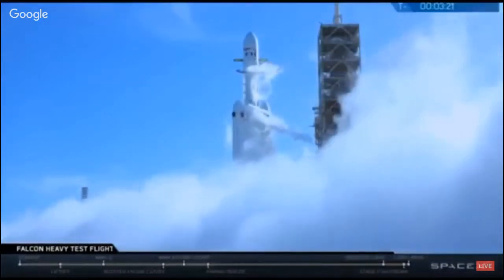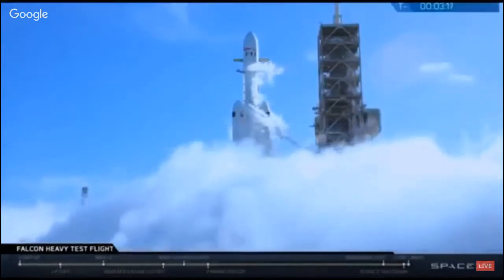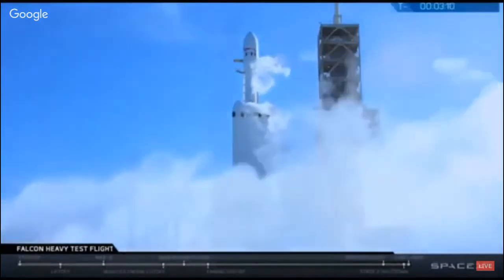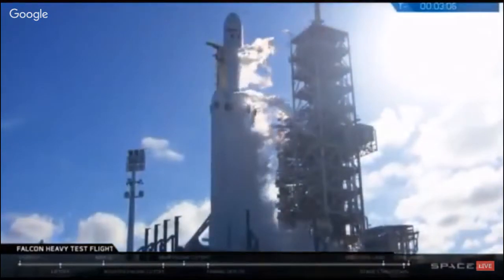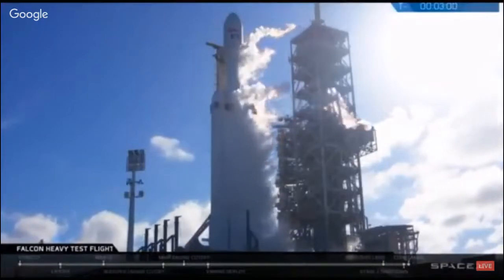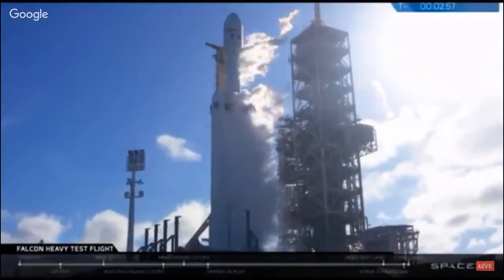A gente pôde ver o lançamento dos 3 estágios, o retorno dos estágios primários, a abertura de coifa e também a entrega do Tesla Roadster, o carro que está fora da órbita da Terra. Foi uma maravilha o lançamento da SpaceX. Espero que vocês curtam esse replay, né?